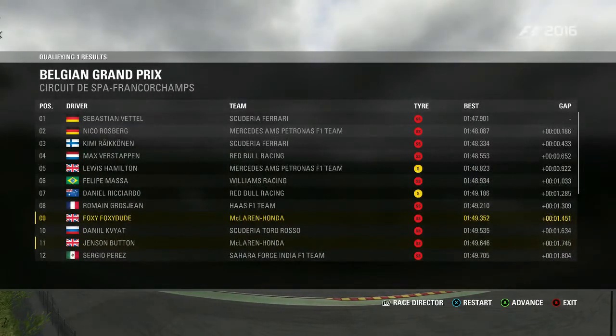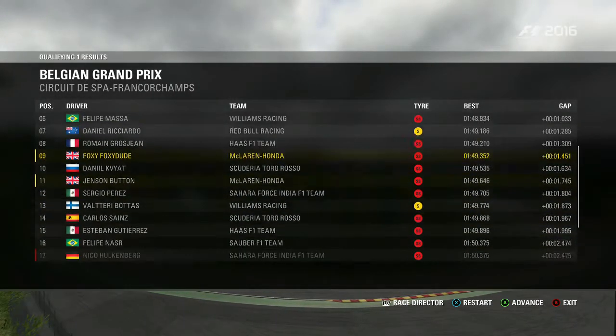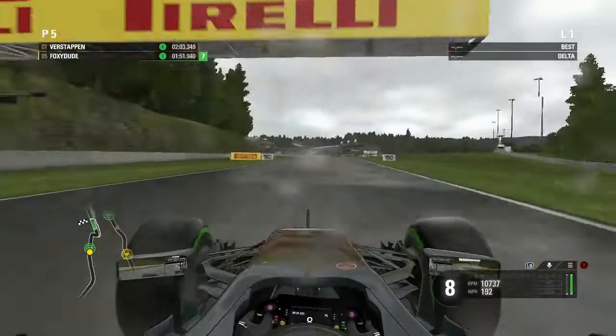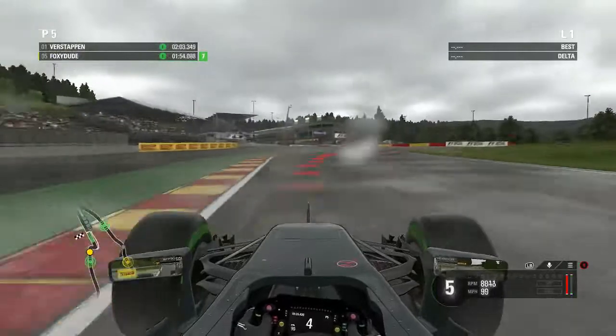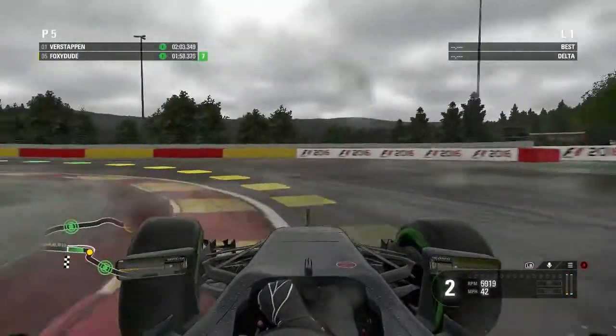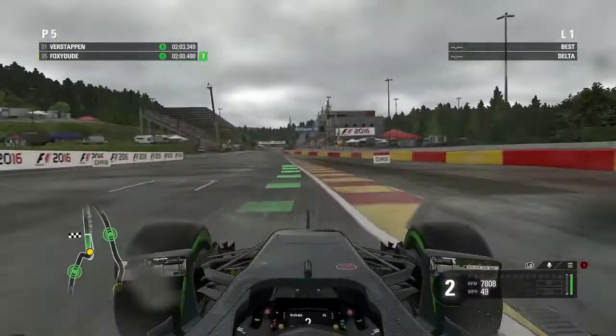But as you can see, I'm skipping through the timing screens, and we managed to get ourselves comfortably into Q2 for the Belgian Grand Prix, so no problems there. But you can see it's definitely turned overcast now, and it's going to get difficult for us here in Belgium with the difficult conditions. And as you can see, in Q2 it is intermediate tyres, so it means that we've got intermediate conditions, so we definitely need to be careful as we come around now.